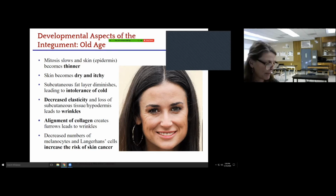There's also things that happen in the lower levels of the skin. In the hypodermis, you get a diminished amount of adipocytes or fat cells in the subcutaneous layer, which is insulating you. So old people get cold more easily than young people do. And that's true even if you're a fat old person. So it's the fat that's underneath your skin, not the fat that's necessarily in your belly or hanging out under your arm flaps or whatever. So this is just the hypodermis fat.